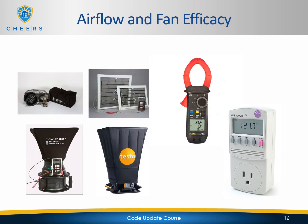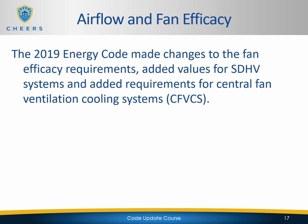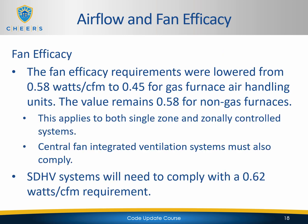Now let's move into airflow and fan efficacy, or fan watt draw. A quick summary of the overall changes was that we saw changes to the fan efficacy requirements, so the watts per CFM requirements. We see values that were added for small duct high velocity systems and added requirements for central fan ventilation cooling systems.